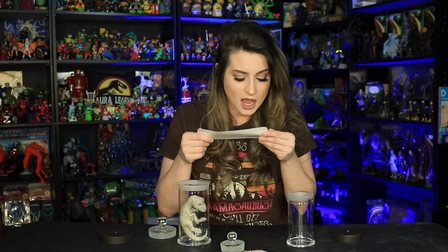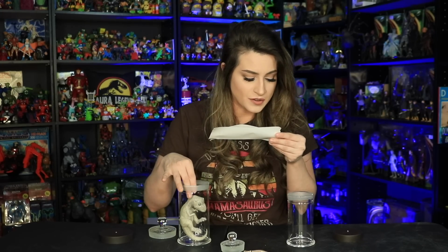They don't want you to put this in and then fill it, because then you're gonna get bubbles all over the surface of the figure. So they just want you to fill it up and then slowly place it in. And then we'll take out the little tabs here on the bases. So now we have light. So let's see if that works. Yes, it's working. Yes, we have light.